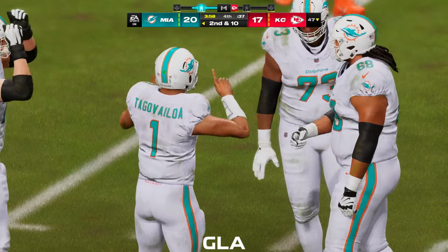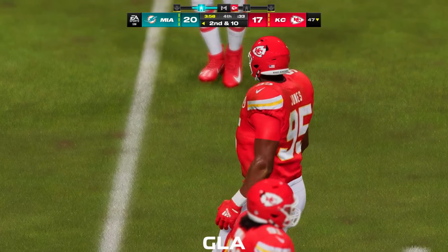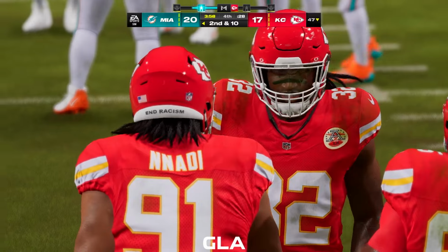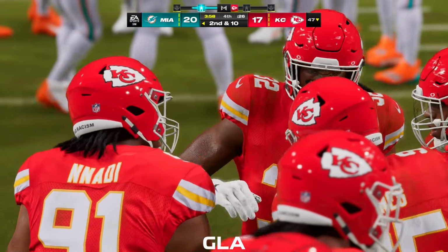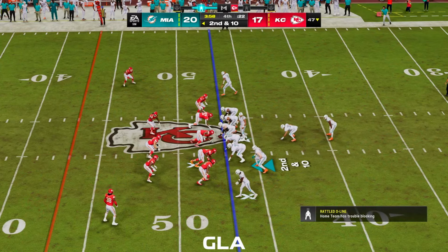Throwing on first down, but this one winds up to be incomplete. That was a nice job defensively of disguising their coverage and making it difficult for the quarterback to lock in on a receiver, and it results in an incomplete pass. Under four to go now as they come up on second down.